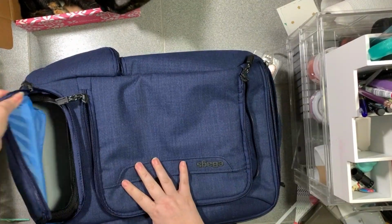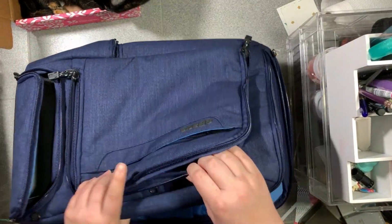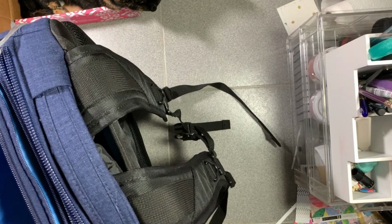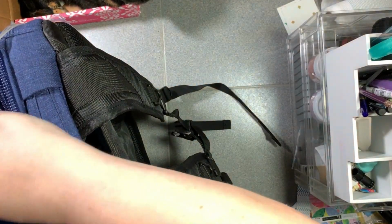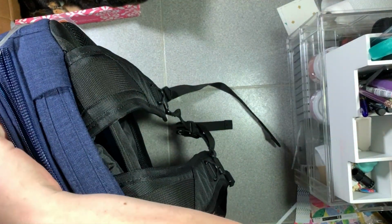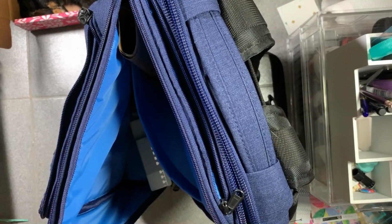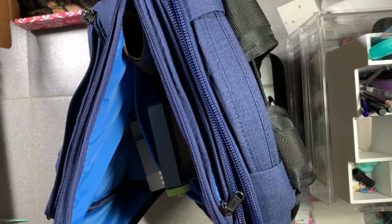All right, so I'm a little off on my camera angle, so I apologize. I forgot to mention down at the bottom, it's got a place to put your laptop plug and your battery thing. And so, unfortunately, you can't see everything I'm doing. Basically, I'm just using the pockets to see. I slide in my media mat. I put my border punches down there at the bottom. There is the mini trimmer.